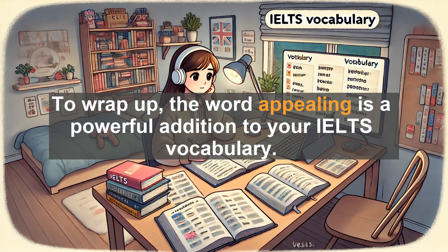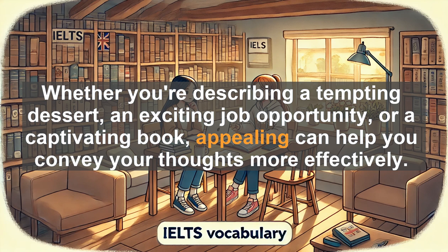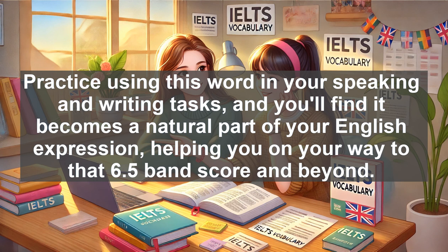To wrap up, the word "appealing" is a powerful addition to your IELTS vocabulary. It allows you to express attraction or interest in a sophisticated way. Whether you're describing a tempting dessert, an exciting job opportunity, or a captivating book, "appealing" can help you convey your thoughts more effectively. Practice using this word in your speaking and writing tasks, and you'll find it becomes a natural part of your English expression, helping you on your way to that 6.5 band score and beyond.